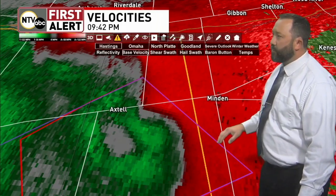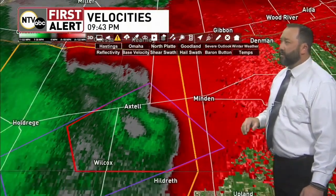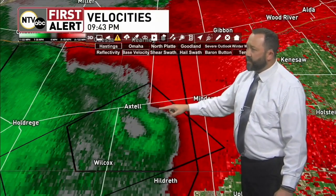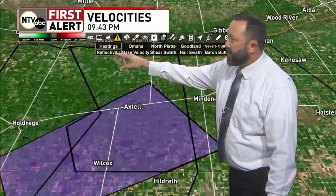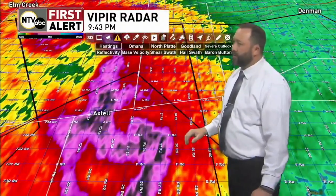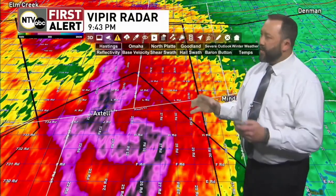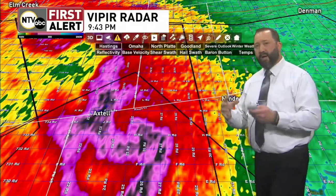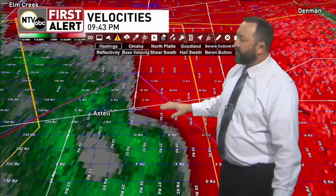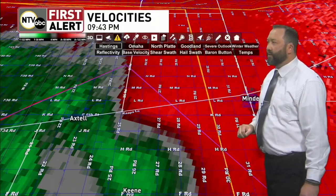Minden, you're not in the warning. Axtell, you should have already been in your safe place, already in the lowest level of your home. It's really coming down out there right now. So this is our notch that we're most concerned about. Now that we're switching over to reflectivity, it still looks like there's a little bit of a hook here. But now you're starting to get into a lot of the rain and hail that's being mixed in, and that's going to be really tough to decipher. But it does line up with where we'd be most concerned about that rotation.